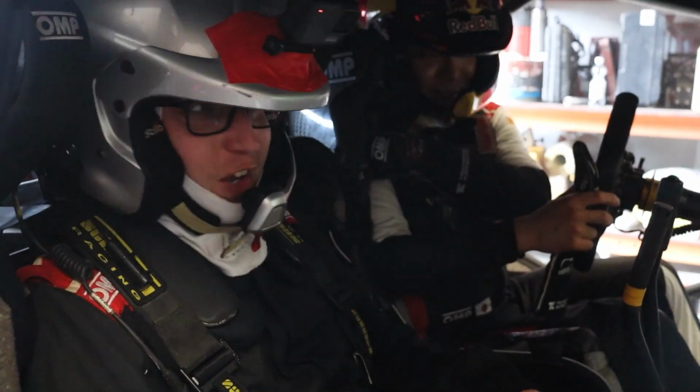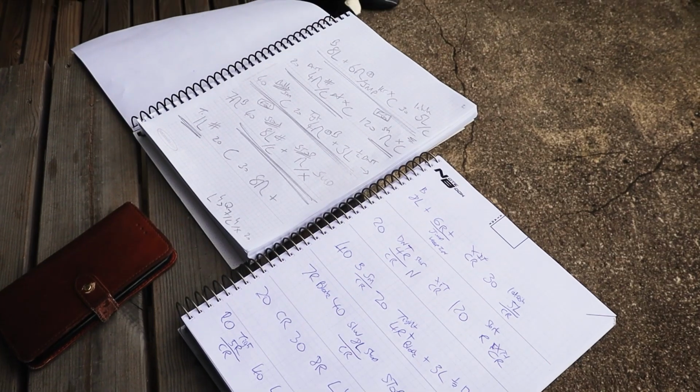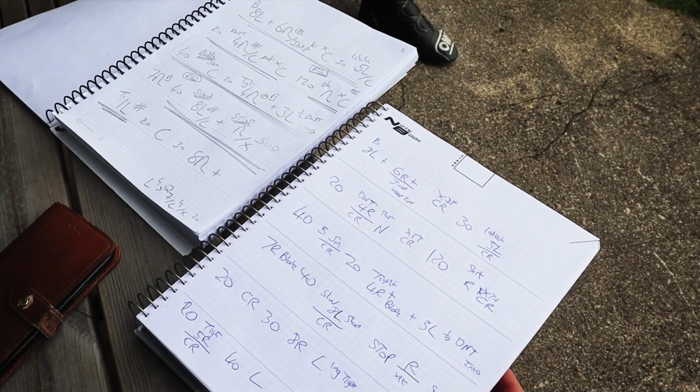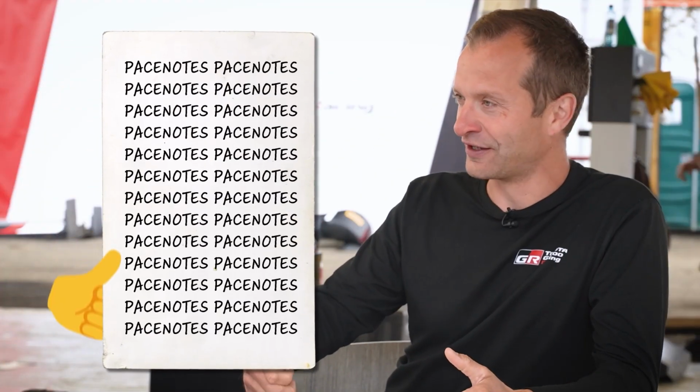I'm going to be having a go at co-driving. What are the key skills that I need to learn? First, I will give you this book. That's one thing for sure you need. One thing, to listen a little bit to Taka's pace notes and have an idea how you could shorten the words. One thing is also that I would recommend to follow the line a little bit with the thumb.